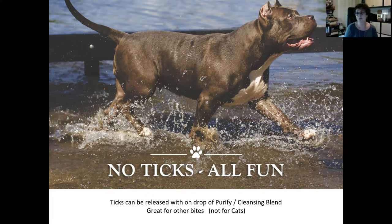Again, here in Florida where we are, we really don't have that many ticks. My dogs aren't in the woods a lot, so they're pretty fortunate with that.